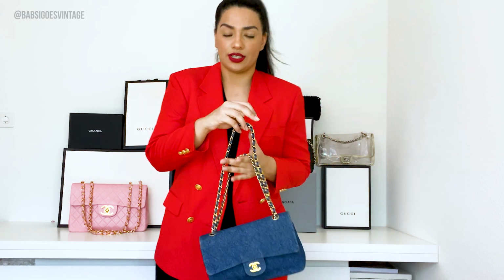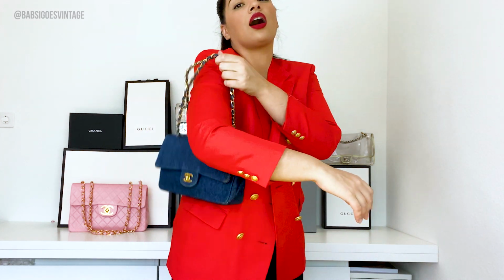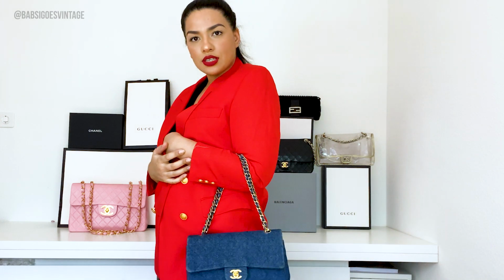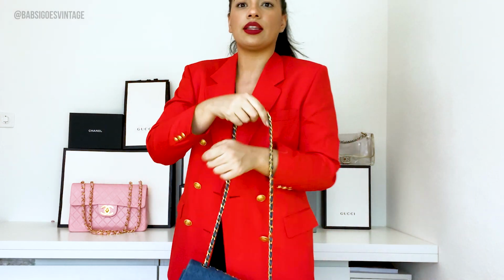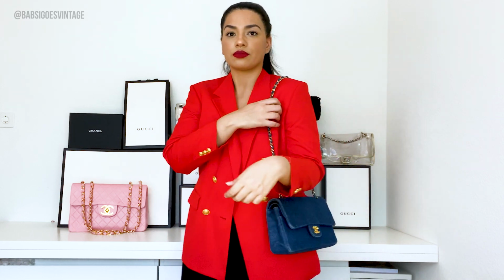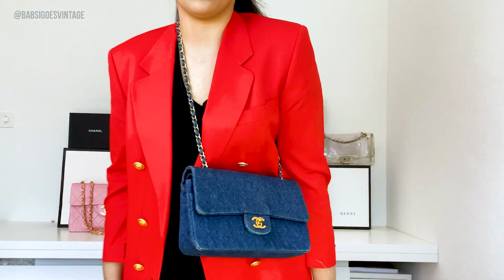But now let me show you how it looks. So you can actually wear this on the shoulder like this, but I never do. I think I'm way too massive to wear it on the shoulder, but this is how it looks. And then this is my favorite way to wear my Chanel bags, as a crossbody. As you can see, it's a little bit too high. That's why I will undo the stitching and try to gain a little bit so this can come like here, and I will be 100% comfortable with it.